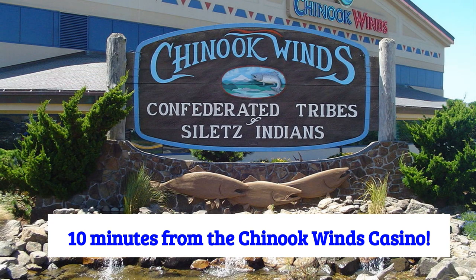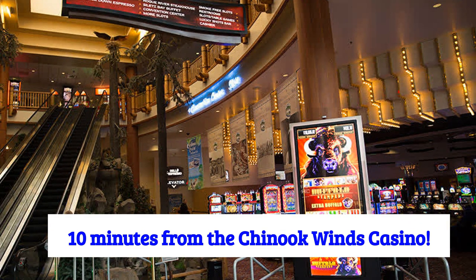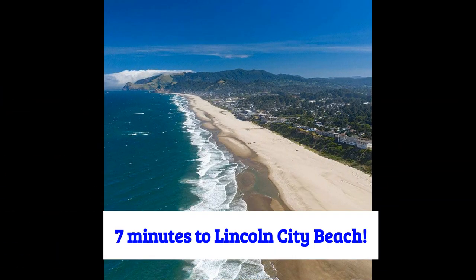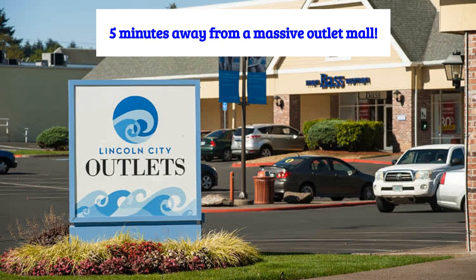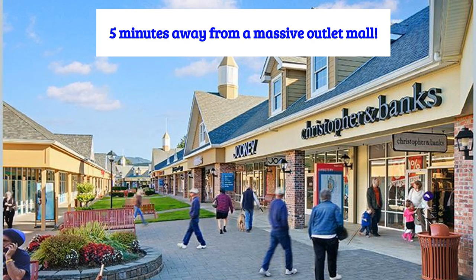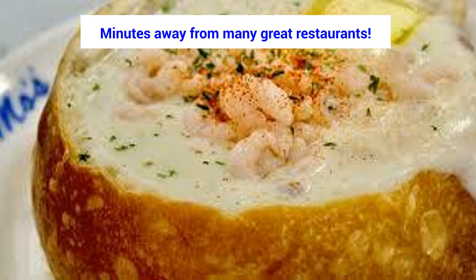Ten minutes from the Chinook Winds Casino. Seven minutes to Lincoln City Beach. Five minutes away from a massive outlet mall. Minutes away from many great restaurants.